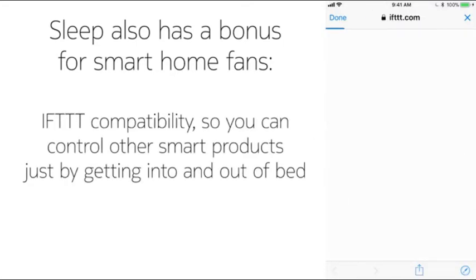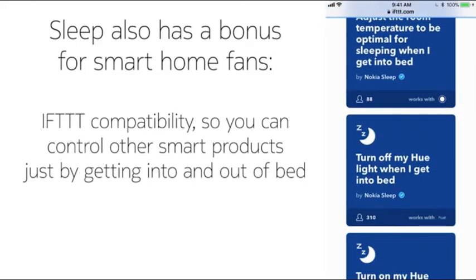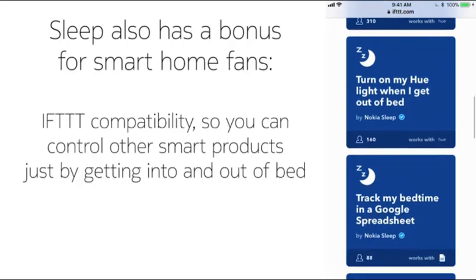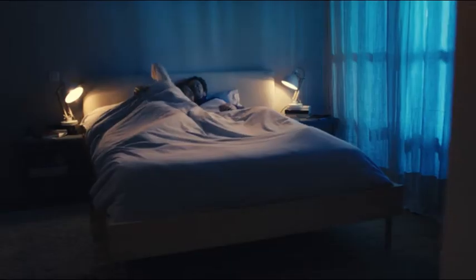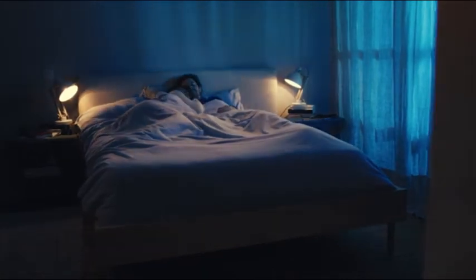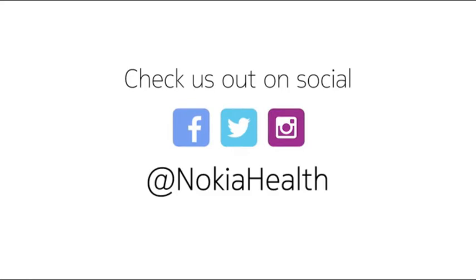The sensor features IFTTT compatibility, so that you can control other smart products and services just by getting into and out of bed. From adjusting the thermostat, muting your phone, or turning the lights off or on, the possibilities are endless. So, feeling sleepy yet? Here's to more good nights and even better days.